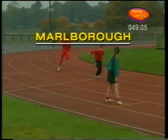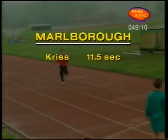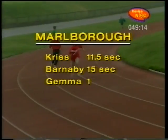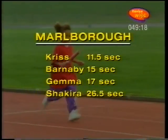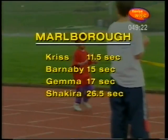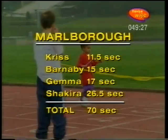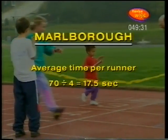Well, now let's take a look at the red team. Chris ran his leg in 11.5 seconds. Quite amazing timing. Followed by Barnaby, who ran in 15 seconds. Very good. Gemma ran the third leg in 17 seconds. In the final leg, Shakira, the up-and-coming 5-year-old from the Akabusi camp, took 26.5 seconds to finish the race. A total of 70 seconds for 4 by 100 metres. Well, that's an average also of 17.5 seconds a leg, exactly the same as the green team. The same mean average for 2 very different races.